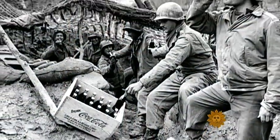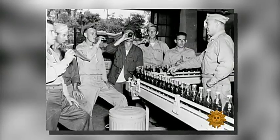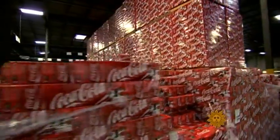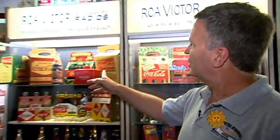During World War II, Coke donated more than 5 billion bottles to GIs fighting overseas. Today, Coke worldwide sells almost 2 billion drinks every 24 hours. And it only seems as if Bill and Kathy Combs buy all of them.